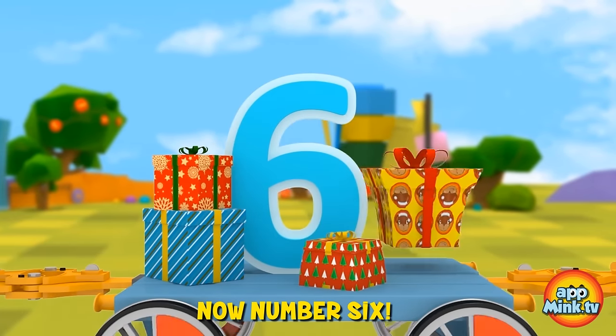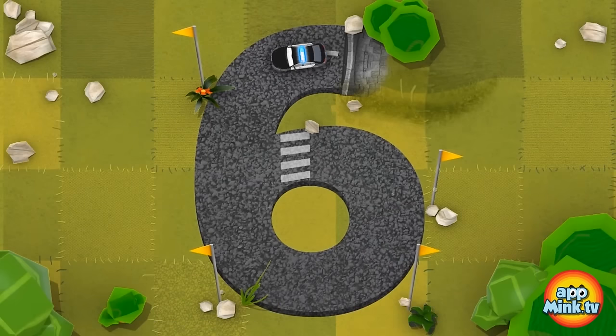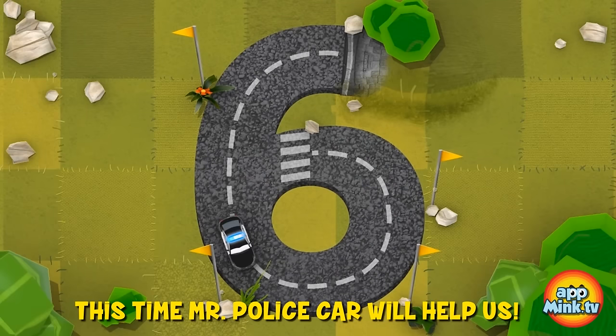Number six. Look at all the presents. This time, Mr. Police Car will help us.